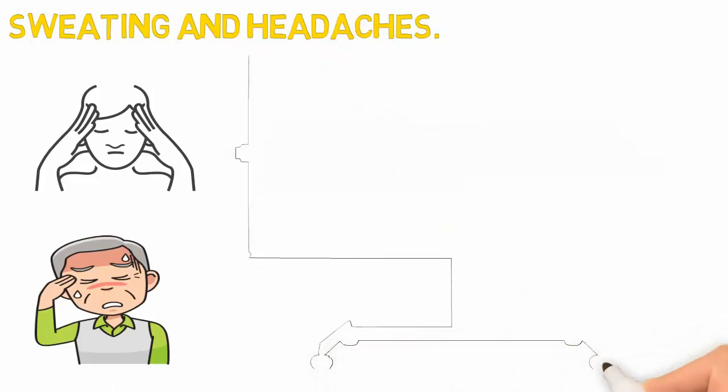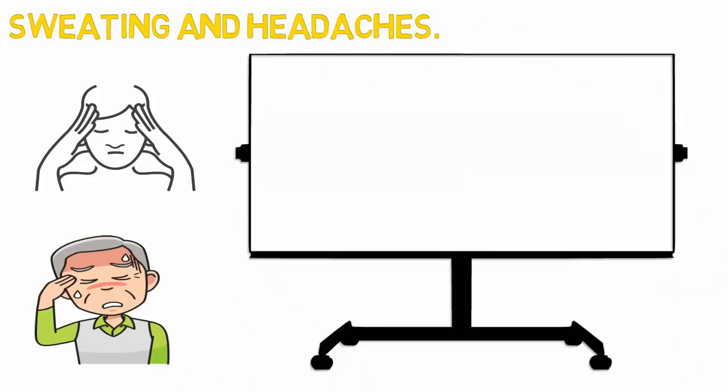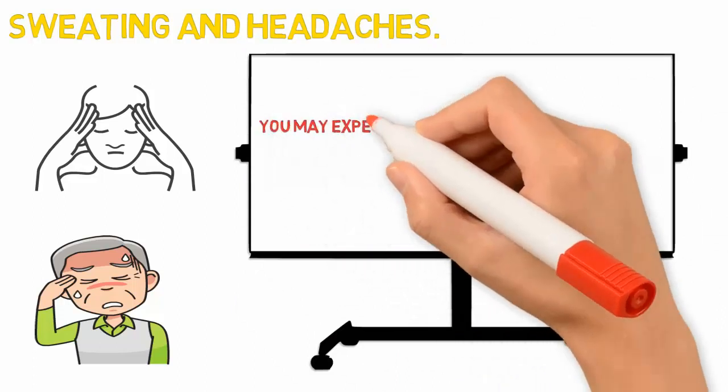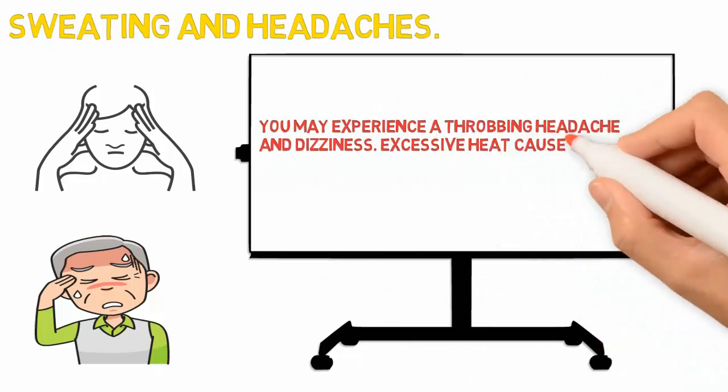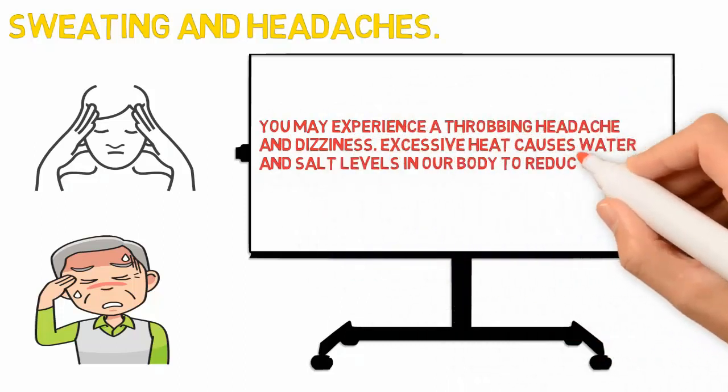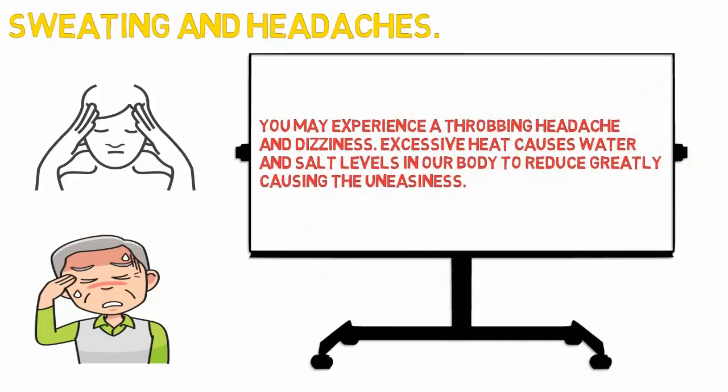Headache is considered as one of the most common symptoms of heat stress disorders. You may experience a throbbing headache and dizziness. Excessive heat causes water and salt levels in our body to reduce greatly, causing the uneasiness.